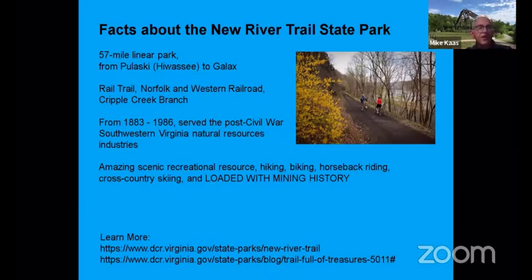Let me give you a few facts about the New River Trail. First of all, it's a 57-mile long rail trail, and it was the old Norfolk and Western Railroad grade that served what they called the Cripple Creek Branch. This was a branch line that ran from approximately where Pulaski, Virginia is now, all the way down to Galax. Those of you that follow country music know that Galax is a place that has a lot of country music festivals going on. It's really a scenic resource in an area that is not all that well developed for tourism, but there's plenty to do along the trail: hiking, biking, and horseback riding. They tell me that they cross-country ski on it in the wintertime. But most of all, it's a way to see a lot of amazing mining history in Virginia.